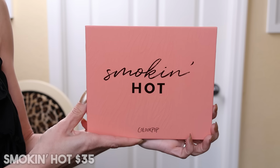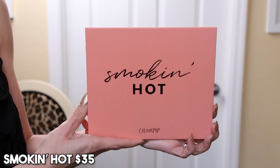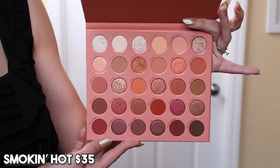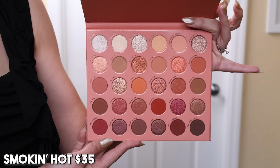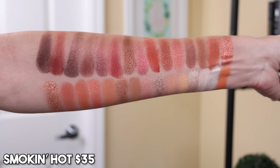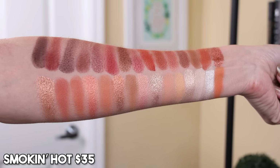The mattes are really nice. There's different shimmer formulas in here, I will say, compared to the other mega palettes I've talked about. We have a couple of those glitter hybrid shadows. We have some more standard metallics that aren't super shiny. Then we have a little bit more of a shiny metallic. I love the variety of tones in here, and I just love my look.